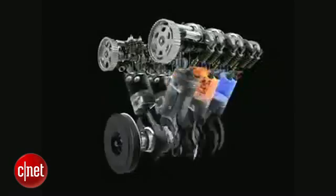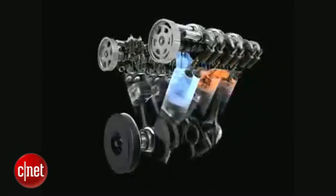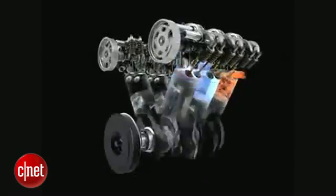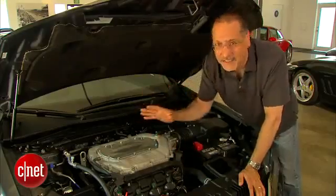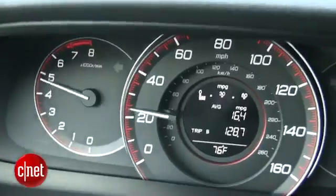In the automatic, this car can run on as few as 3 cylinders when you're loafing for that better fuel economy. But with the manual, it can't communicate with the transmission enough to know when it should do that. As a result, it doesn't do that. You're always running on all 6. That's part of why this guy's more thirsty.